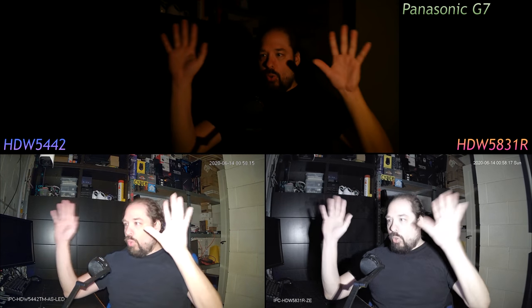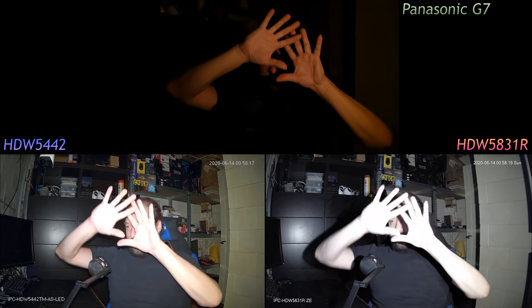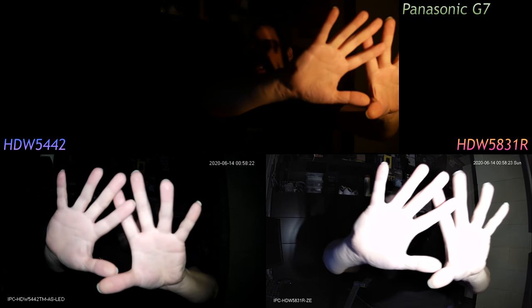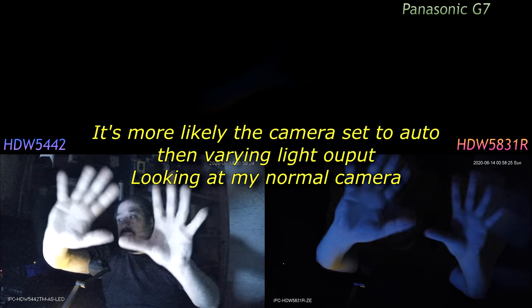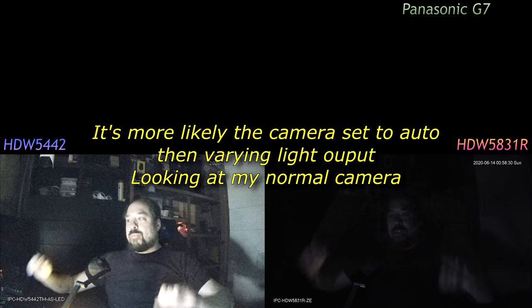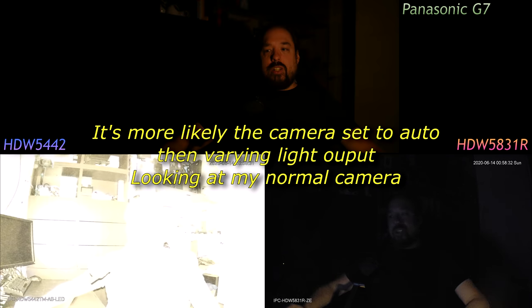But the whole rest of the room and my movement, and if I put this in front of my face, you see it changing the LED light intensity. Oh, and it actually turned it off now because this is enough light. But if I move these away, it's like, oh, okay, I need to turn up the gain.